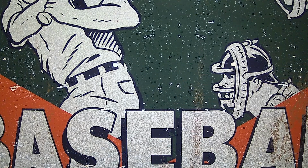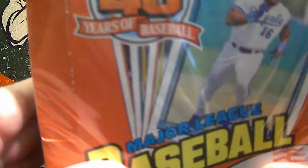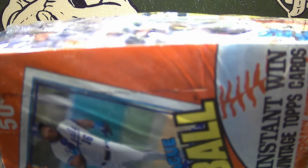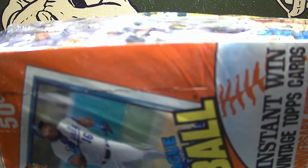So let's rip into this box. It is a factory sealed box. You can see the cellophane around it here. Let's tear into this box and see if we can pull some Ken Griffey Jr.'s, some Nolan Ryans, and Chipper Jones being the biggest card we're trying to find in here.